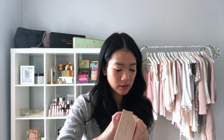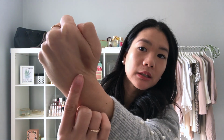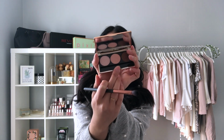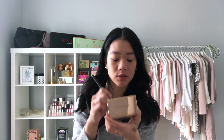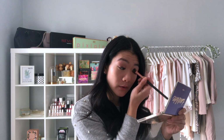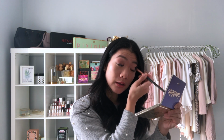So I'm gonna just swatch these quickly so that you can see. They're not heavily pigmented, so you can barely see them on me. I mean, you can see the brown, and then I put the peach right here, and then the pink. Start with some of the peach in the middle, and then just apply that on the eyelid. Yeah, the color is very discreet. It's not heavily pigmented. So if you're going for a natural look, I think this is a good palette. I'm not sure if you can see anything.